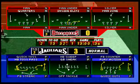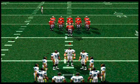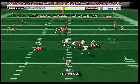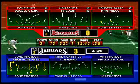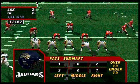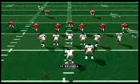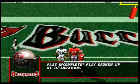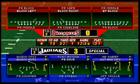McArdle with a 7-yard gain on the pass. Incomplete. So it's now third and long from the 32. Incomplete. So it's now fourth and long from the 32.